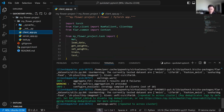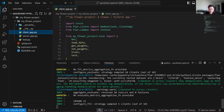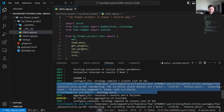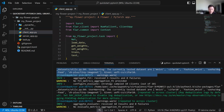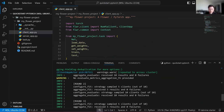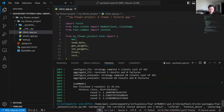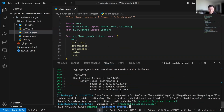And then it comes up. Yeah, we already have round 1, and this comes from the simulated clients. Round 2, sampled 5 clients for training and sampled 10 clients for evaluation. I just let it run for 3 rounds. You can see the distributed loss is going down round after round. And that's it.